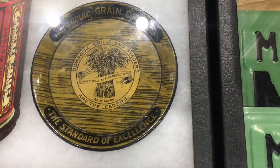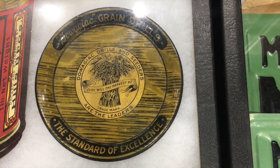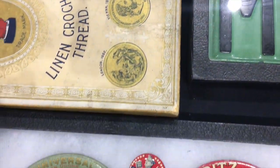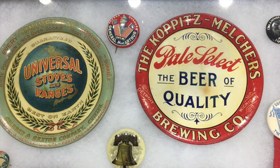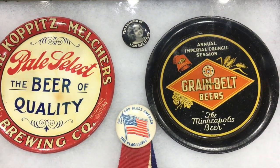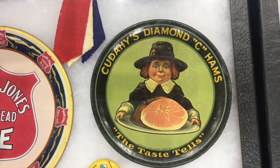Next to it, you've got this. This is a tip tray, and I'm going to show you a whole bunch of these because this is something he specializes in. Again, a lot of these are pre-Prohibition, meaning before 1919 if they're beer, and they were to be used to put your tip on when you were in a restaurant. Grain Belt beers, Pale Select, and then you'd see them for other things as well.